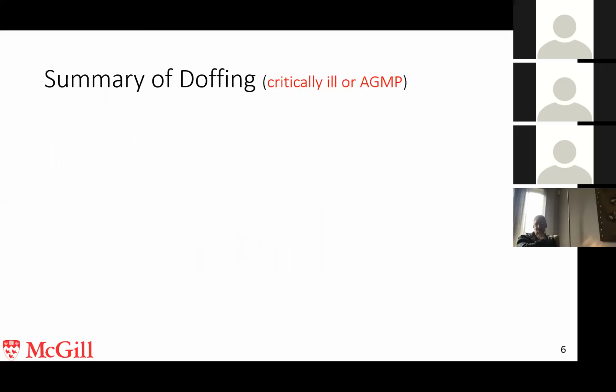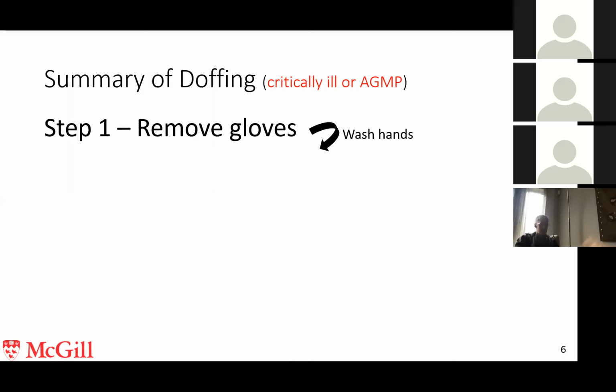Regarding the summary of the doffing, this is quite important. Obviously, you're going to start by removing your gloves if you're wearing them, and then you're going to wash your hands after that. Then you're going to remove your yellow gown and wash your hands.